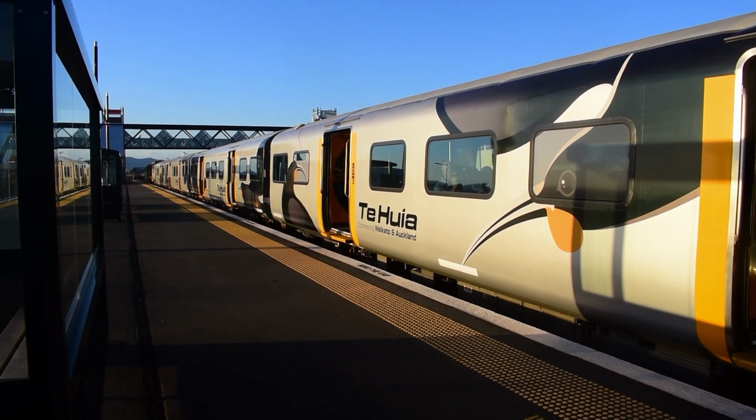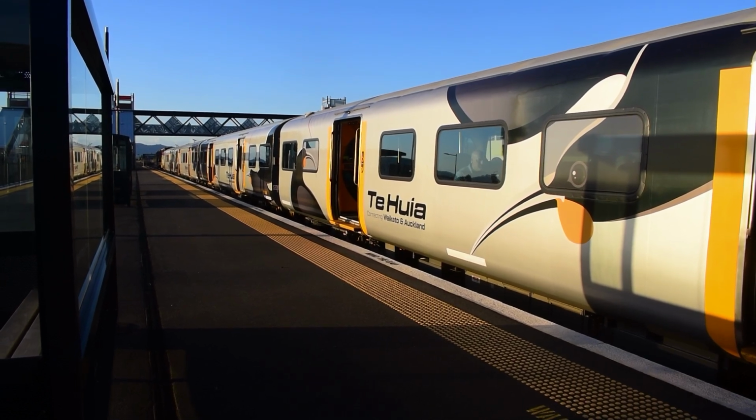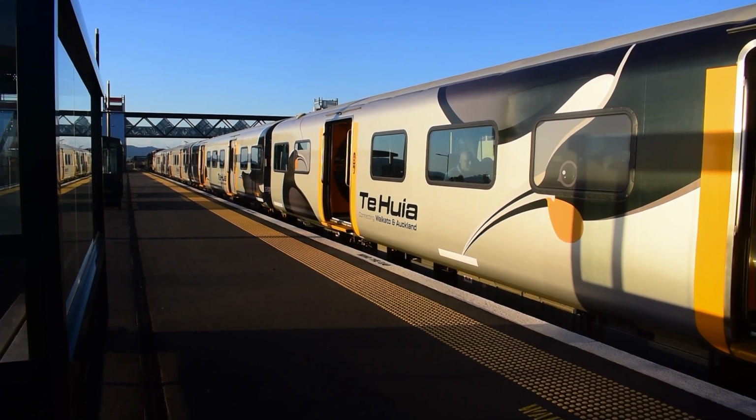Yet another change of plans resulted in me getting off early at Rotokauri in order to film the southbound freight train 221, which was running close behind the passenger service.